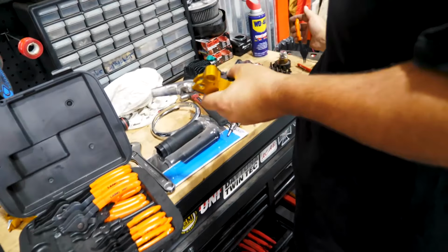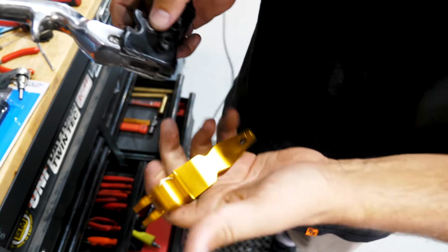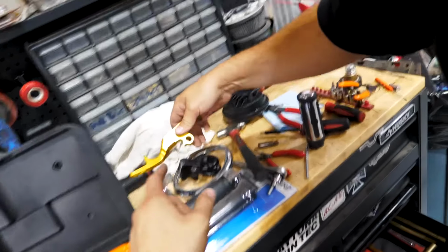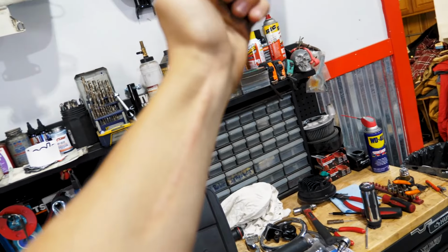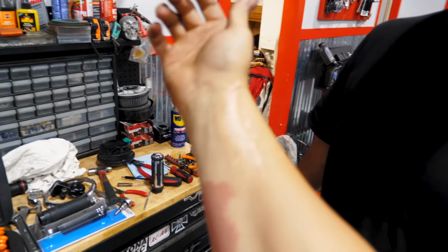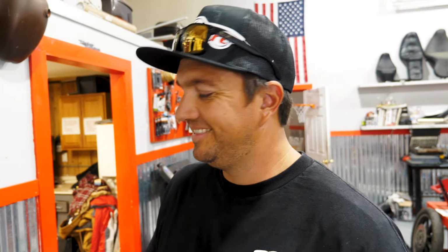Now we're doing levers on the clutch perch. We got these levers here from Nordic Metalworks. They're going on there. My hope is, I've never actually ridden with the trigger, but for those of you that haven't seen my wrists yet, they are kind of gross. Big old scars on them. And when I ride for too long, it hurts my wrist. So I'm hoping the trigger will help that.